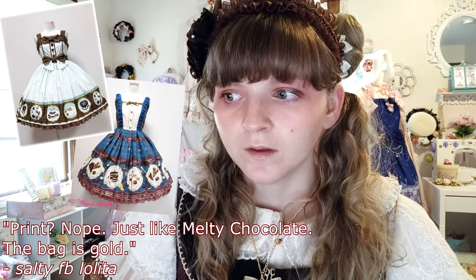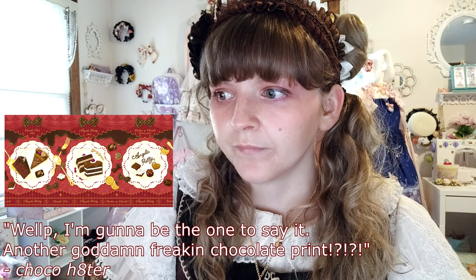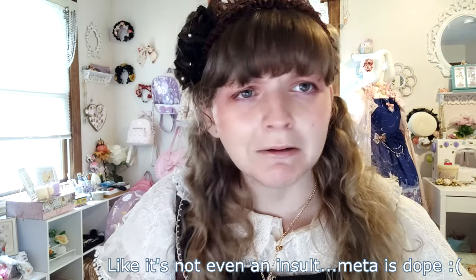Here's just a few of the select responses. Print, nope. Just like melty chocolate. The bag is gold. Well, I'm going to be the one to say it. Another goddamn frickin' chocolate print. People seem to be confused about the dark greens or the teals that they're using. Some other folks compare it to Metamorphose releases and they're like, why are you putting out stuff that looks like Metamorphose? Don't do that. Some people like the color but they think the print is boring and it's just cakes and stuff.